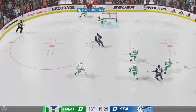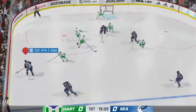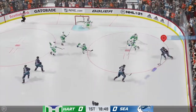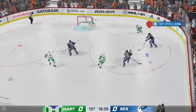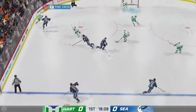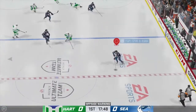And they'll keep on playing as icing is waved off. With possession along the wall. Moves it quickly over to Edler, and he totally whiffs on it. And they can't connect. The Canucks carry it along the wall, and he regains control of the puck. And that one's broken up. Quick pass across to Stoughton. Big time hit in the open ice.